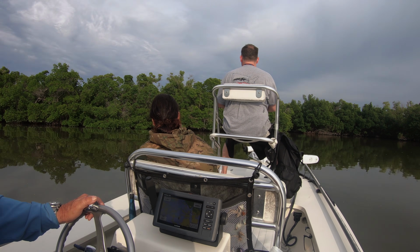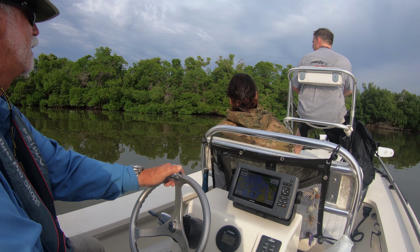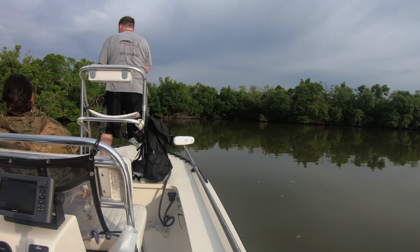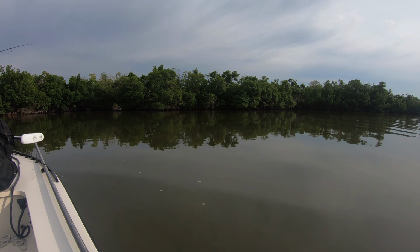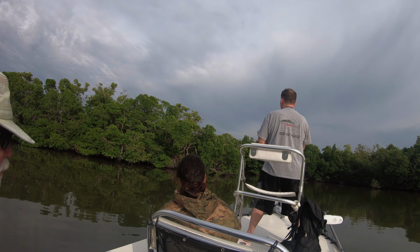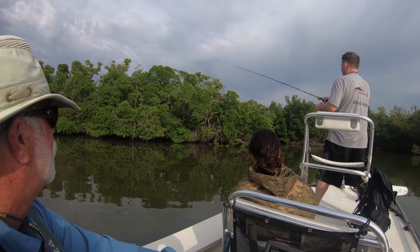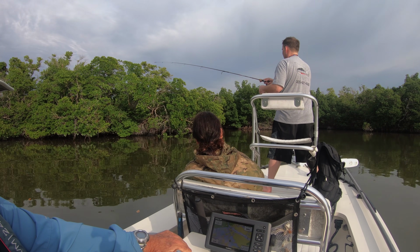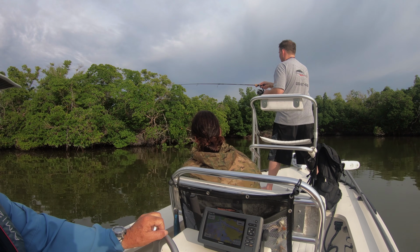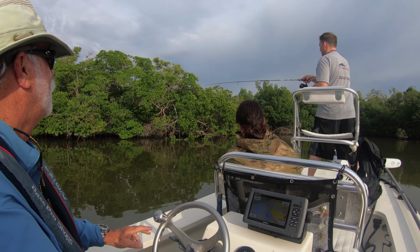How do you recommend working the jig in a situation like this? Just twitch it, let it fall. Twitch it, let it fall. Alright. Ooh, beautiful cast. Perfect. Reel up your slack. There you go. Now, if you get a hit on something like this, will they just kind of pick it up and hold it, or will they really grab it? No, they'll inhale it and go. Yeah, you'll know it.